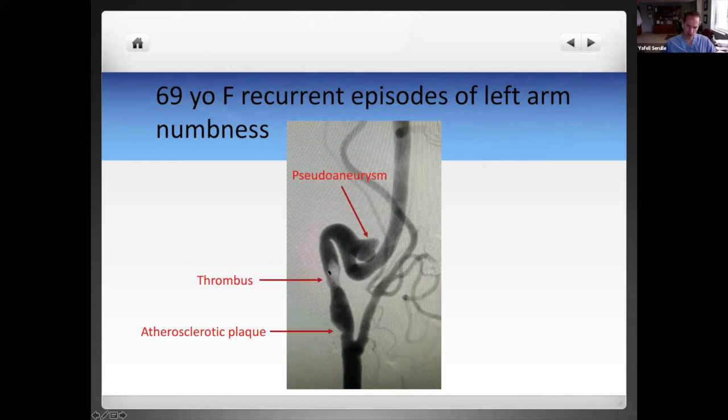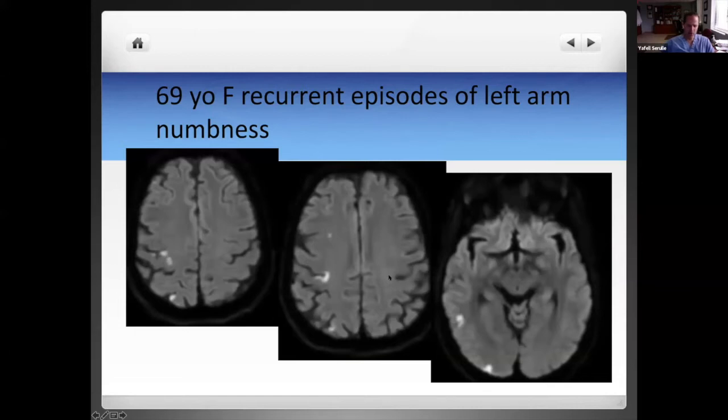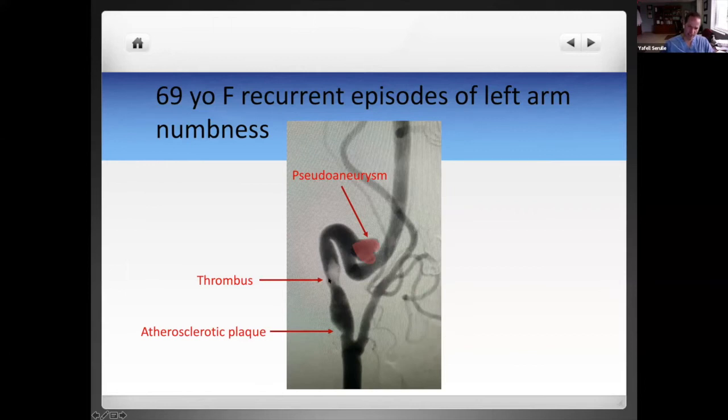You see again a thrombus. You have a filling defect, which is a thrombus right here. And then we have another finding, which is a pseudoaneurysm. This is an aneurysm that forms in the cervical internal carotid artery, and then you have also a plaque here. So several findings in a patient who's having recurrent symptoms, and this aneurysm here looks like a heart, as you can see. We did an MRI, and by now you probably understand this image. This is a diffusion weighted sequence of the brain showing multiple areas of acute infarct. So these are small strokes in the brain. We know that the patient has a thrombus right here, and a pseudoaneurysm.